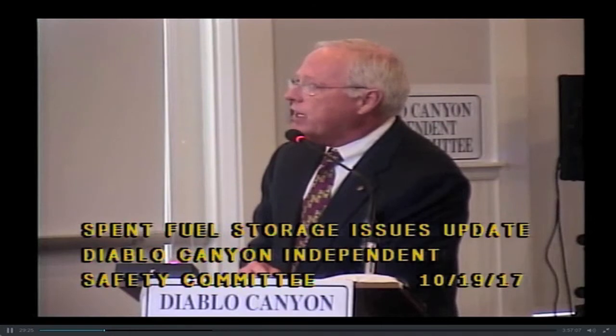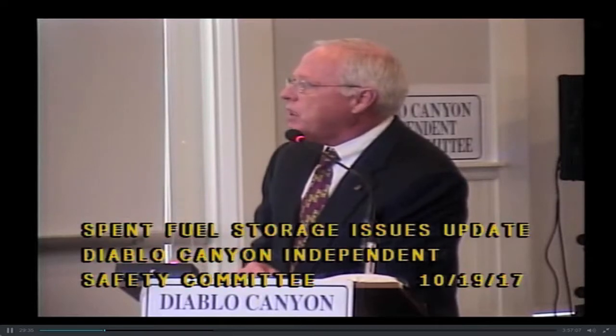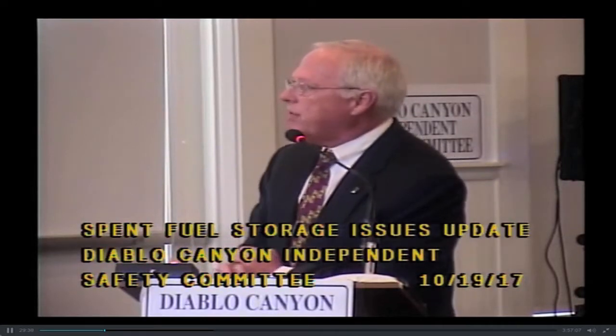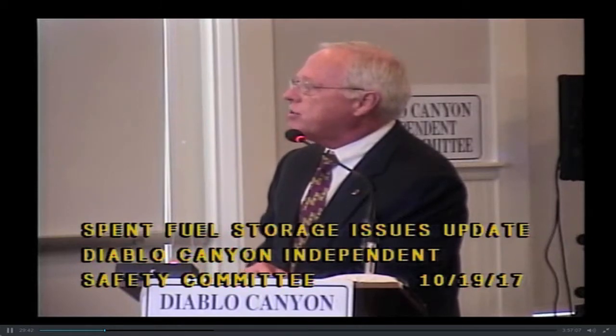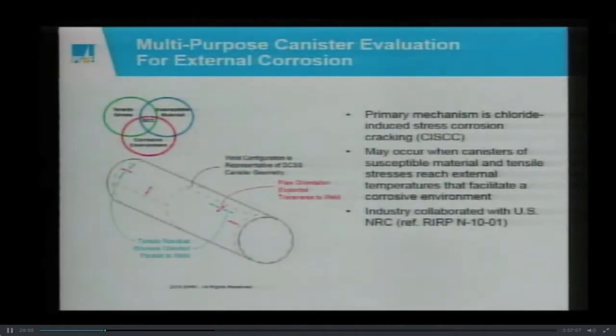Here is another shot of the facility now with the 49 casks that we have in storage. So let's talk a little bit about external corrosion. There's been a lot of discussion on the potential for chloride-induced stress corrosion cracking on stainless steel multi-purpose canisters. One point I want to make is that no stress corrosion cracking on any multi-purpose canisters in the United States has been identified to date. I have a document that I'll provide you at the end of this session as a reference.